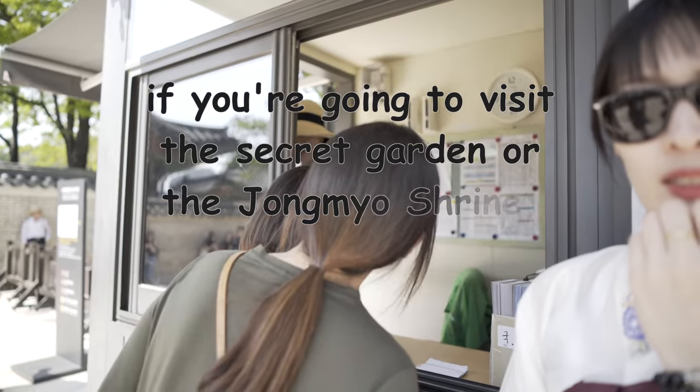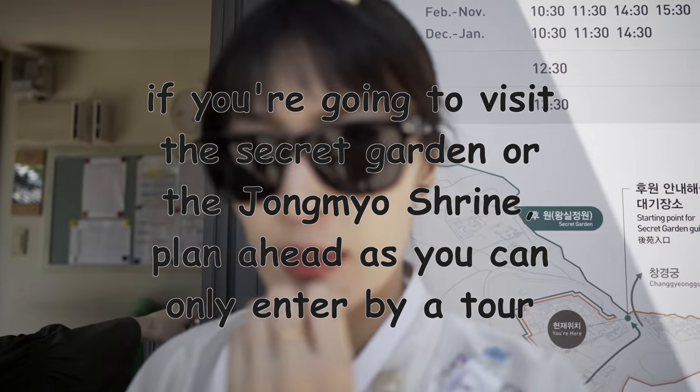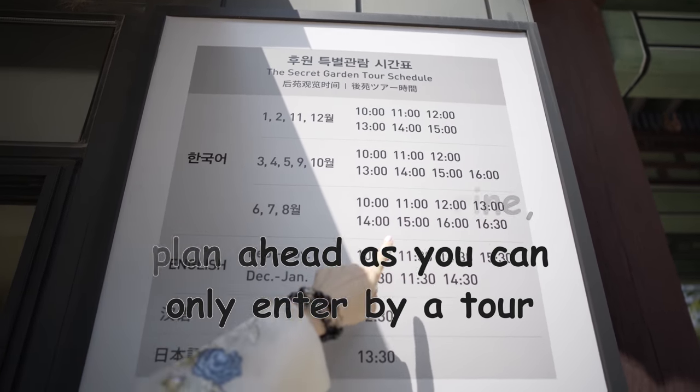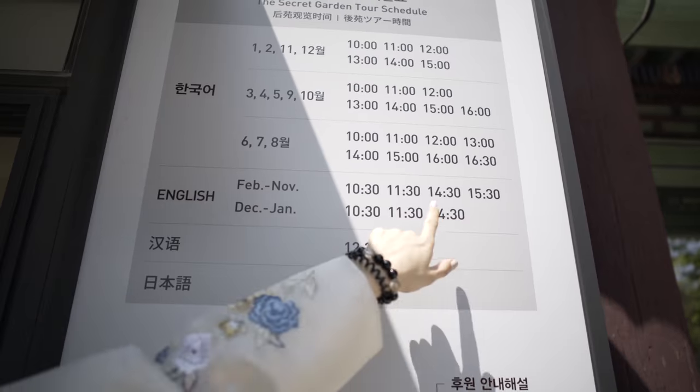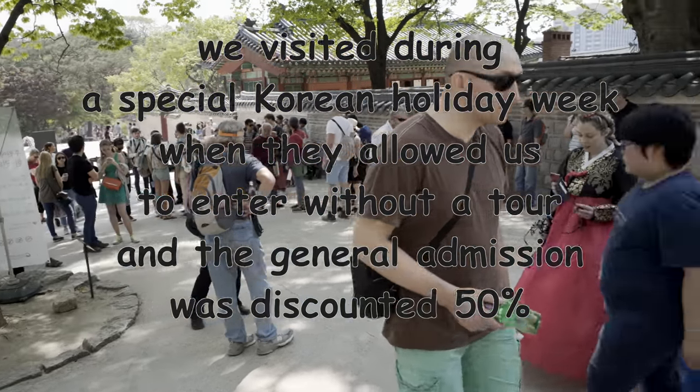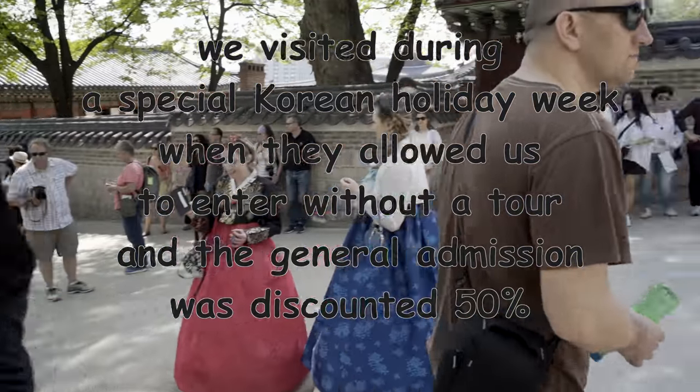Only enter the rear garden by tour. Check out the times. There's a lot of Korean tours, but the English tour is quite limited. So you can wait for the tour, or apparently you can just go on your own if you want.